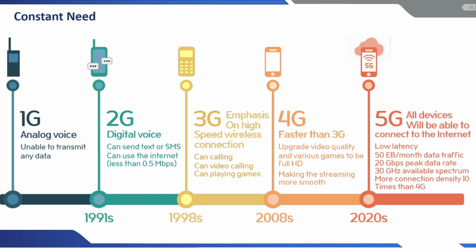Then this pattern continued with each generation, from 2G to 3G to 4G, and now 5G. Throughout these changes, the constant need has been for faster internet connectivity. People always require faster internet connectivity. As technology improves, the customer expectation for speed also increases, but the underlying need for quick, reliable internet access remains constant throughout the years. This type of need has always been there and will likely continue to be a priority in the future.